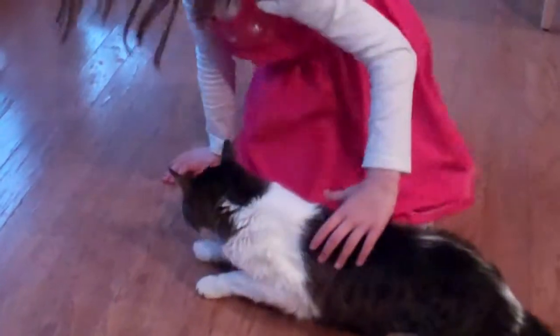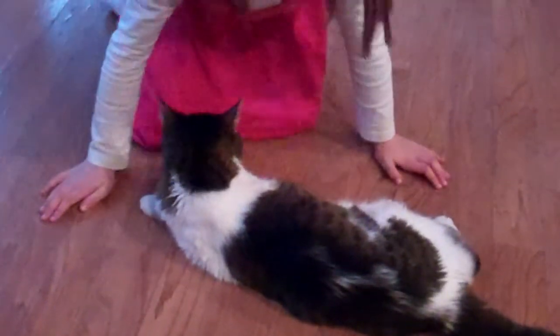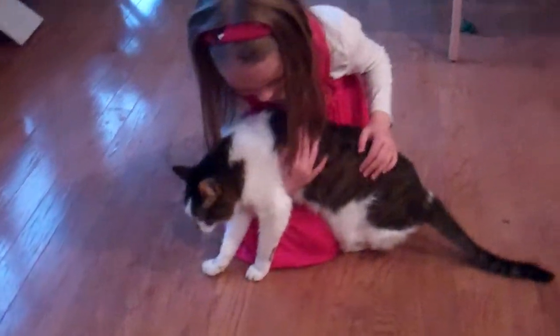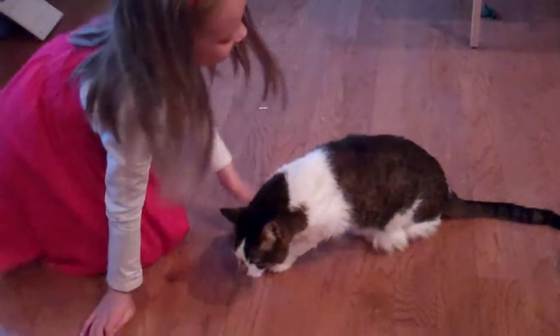We're trying to train Boo Boo how to sit and shake paws. So here we have Boo Boo. Okay. No. And Lori, and Boo Boo's lying down. Stand. First she has to sit. Okay. So first she has to sit here.